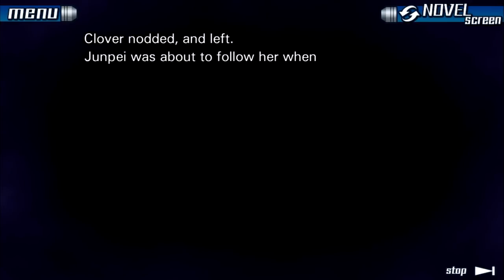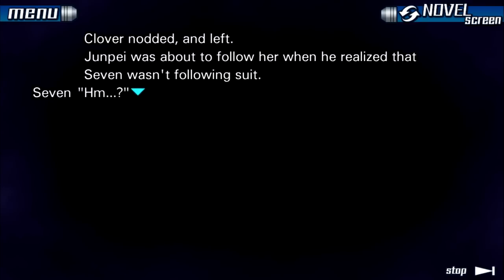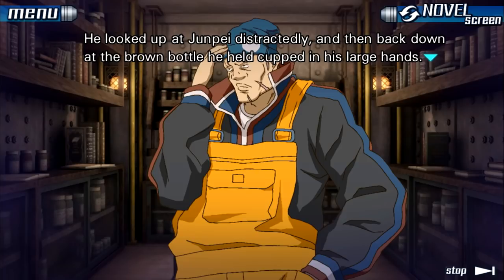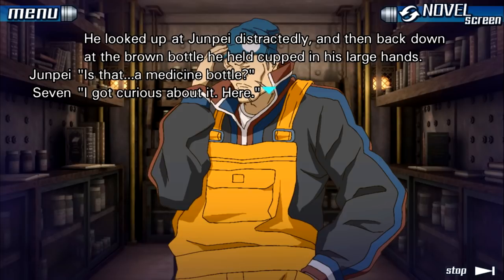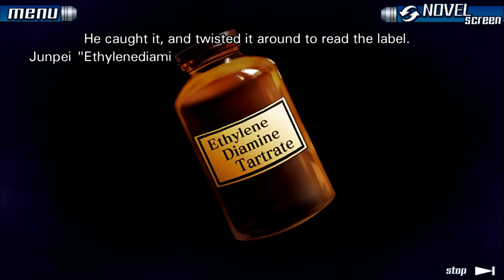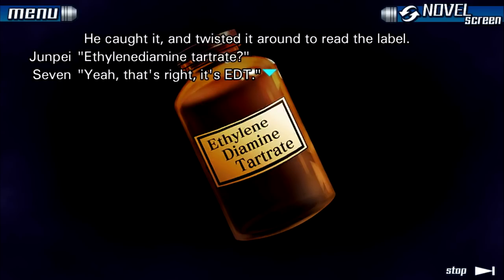Clover nodded and left. Junpei was about to follow her when he realized that 7 wasn't following suit. Hey, 7, what's up? Oh, well... He looked up at Junpei distractedly and then back down at the brown bottle he held, cupped in his large hands. Is that a medicine bottle? I got curious about it. Here. In response, 7 tossed the bottle gently to Junpei. What is it? He caught it and twisted around to read the label. Ethylene diamine tartrate. Can't say I'm familiar. EDT. Yeah, that's right. It's EDT. What kind of medicine is that?